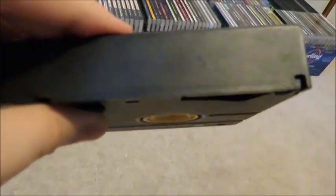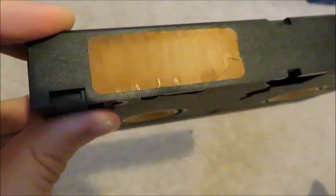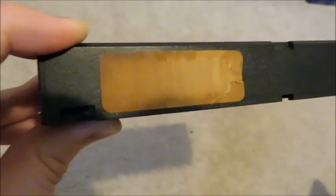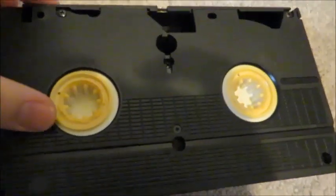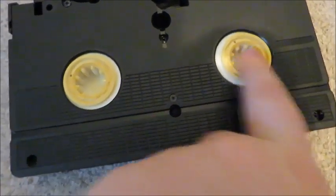This is a former rental from Movie Mania, and looks like this one was also printed in the 10th week of 1992. So yep, and as you can see, the barcode for this tape is completely faded, and unfortunately, the reels do appear to have yellowed a little bit.